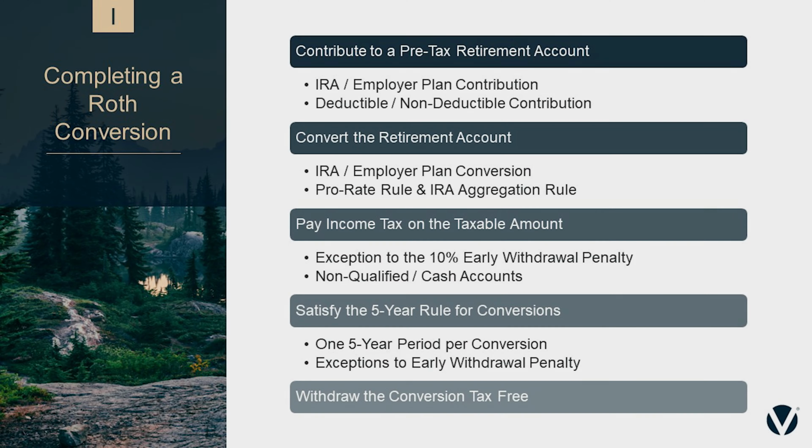I'm a financial planner at Valmark Financial Group, and today we're going to be talking about Roth conversions and factors to consider before completing one. Now, the first step to making a Roth conversion is making a contribution, whether that's to an IRA or an employer plan, and that can also be deductible or non-deductible based off of your income for the year.